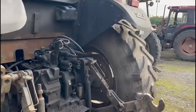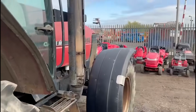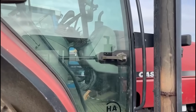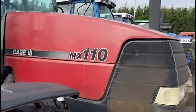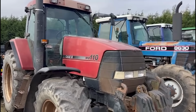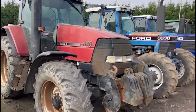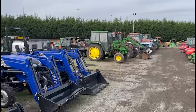Case MX110. I've had Case tractors in the past in the hire fleet. Came back to it when they were MX120s and MX135s. Good, reliable, strong workhorses. Nothing wrong with them at all. So, nice little line up there with four nice tractors.